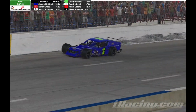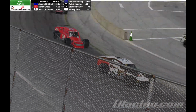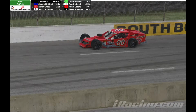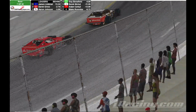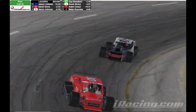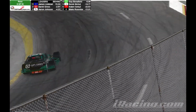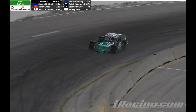Out front, that is the 1 of James Linkowitz. The next car on the track is car number 4, Derek Gress. Gress currently being shown in the 2nd spot. Just behind Gress, that's the 00 of Johnson, in that sort of hot coral colored State Farm car. Behind Johnson, that's the 10 of Guy Bonfield, currently being shown in 4th. Behind Bonfield, next car on the speedway is the 36 of Derek Nickel. Remember, Nickel on your telemetry shows up as car number 3.